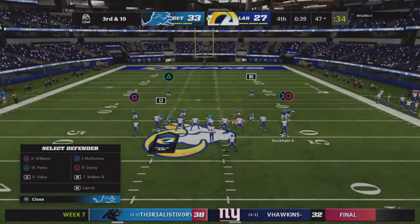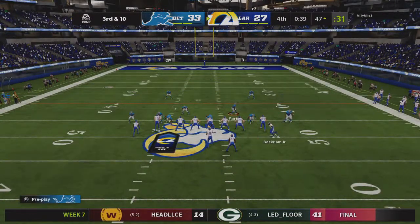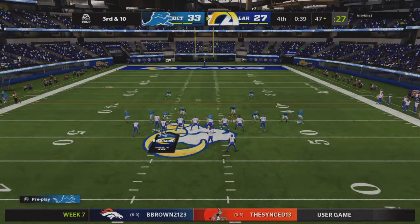Back-to-back incompletions, but we know this is definitely 4-down territory. Time not on their side. I don't think they want to try and get the 1st down in 2 installments. I think they got to go and get it right here, right now.